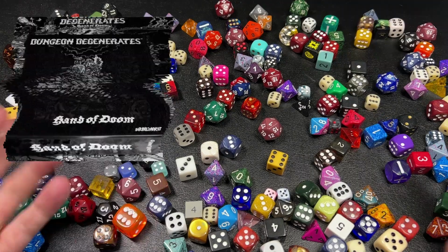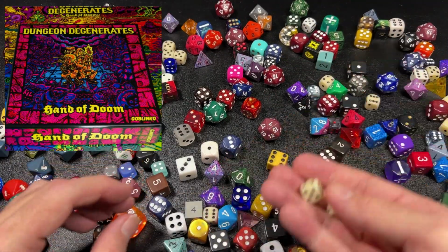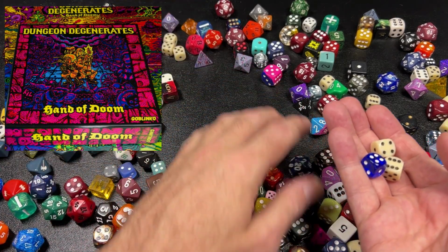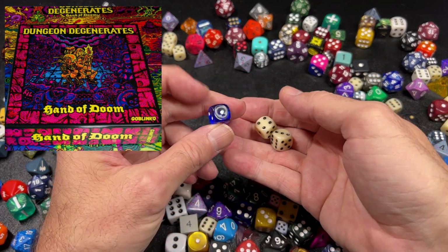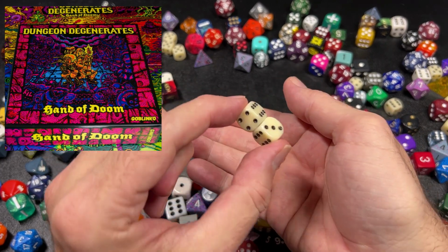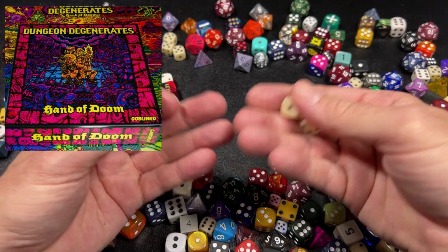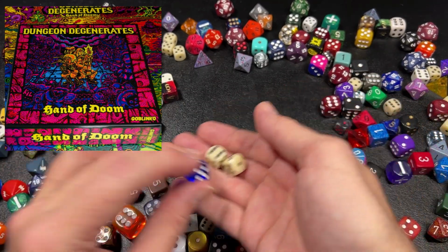One of my favorites is Dungeon Degenerates. So Dungeon Degenerates uses a 2d6 system, and then you can add a bonus die. I think it's called a power die. And depending on what you're doing, the power die is usually for attacking or for defending. But the 2d6 system is really interesting because you have a stat, like let's say you had a strength of 9, and you have 2d6, and you are attacking.